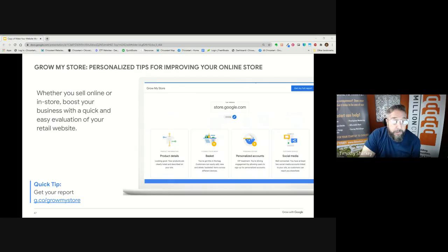Grow My Store, personalized tips for improving your online store. So whether you're selling online or in store, this will help boost your business with a quick, easy evaluation of your website. It's going to tell you what it recommends if your images are too large, you're not tagging your images, your fonts aren't all the same, your links aren't working. It's going to give you some pretty good feedback. Some people charge you to do this. So I would really check it out.